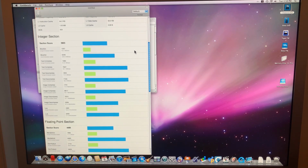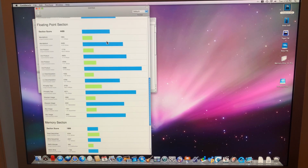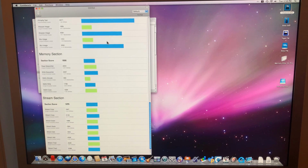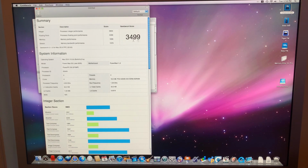Okay, we've seen our system information already. If you want to look at the individual scores for integer, for floating point, for memory, and for stream. But the one, of course, everybody's going to remember, that $34.99.